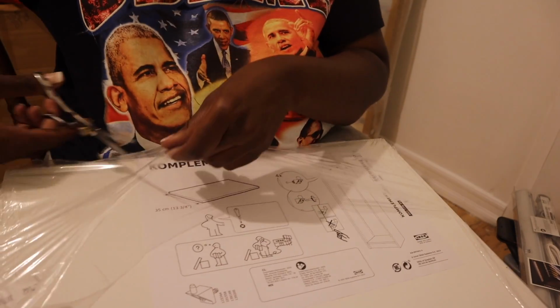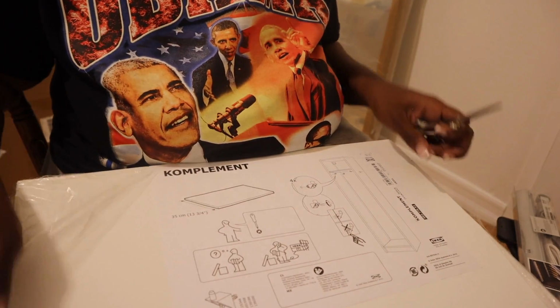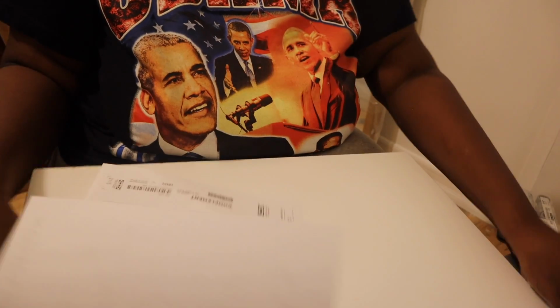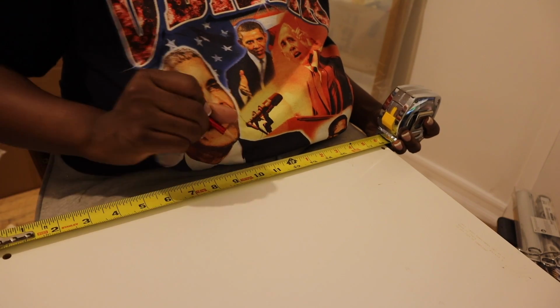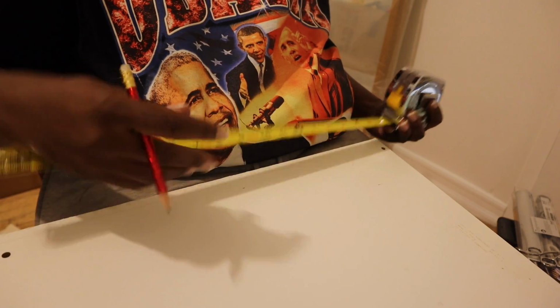There's two ways of installing the lights. You can install it while you have the shelves on the actual wardrobe, or you can put the lights on each individual shelf and then put it inside the wardrobe. I decided to do it individually because I just thought that was the easiest way. So basically, you're gonna get one complement shelf and flip it over to the underside. You will know it's the underside because it has holes underneath, and you're going to need a measuring tape, and you're going to have to mark the halfway mark of the measuring tape.